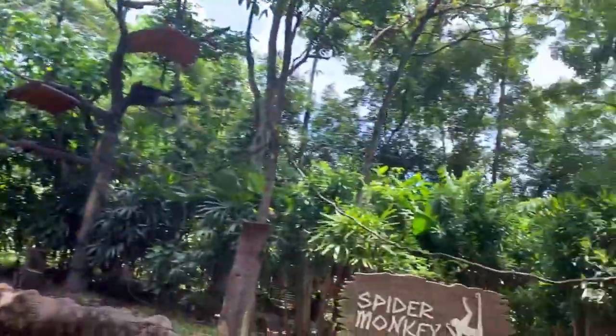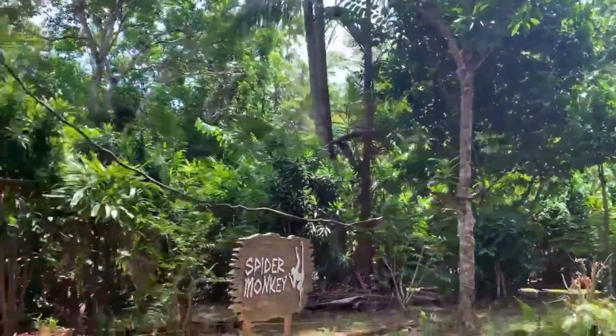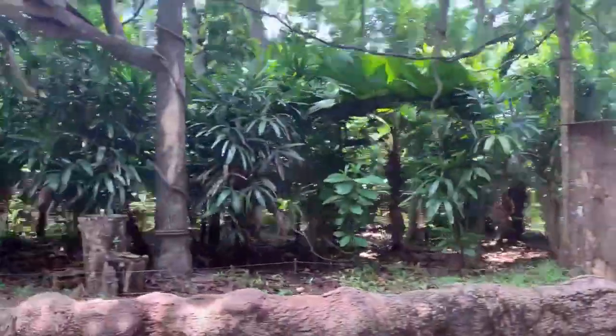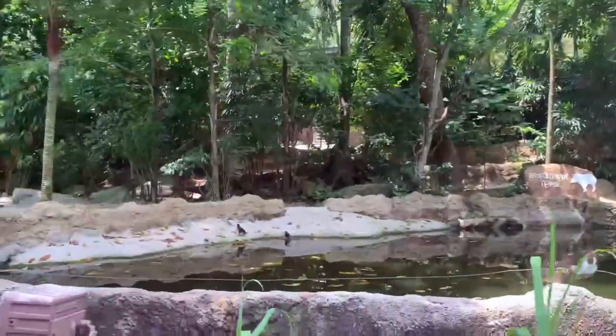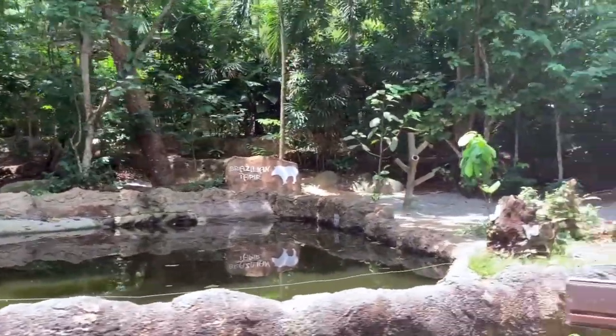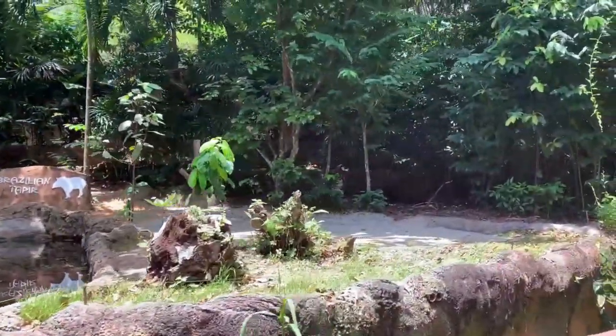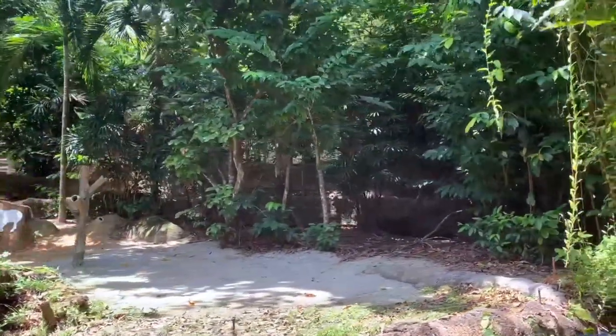From branch to branch. I don't see any spider monkey. Do you see two large brown animals? No. These are the woolly tapirs. Tapirs are the largest land animals in the Amazon, growing up to 300 kilograms. I don't see them. It still has enemies. When chased by the cougars and jaguars, they run and plunge into the river.